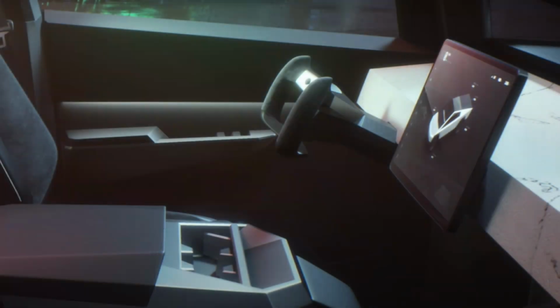So there you can see that glass roof. It's beautiful. And I really like that ambient lighting. You have strips on the door panel and it's really cool. I really like ambient lighting. It makes the interior feel more premium.